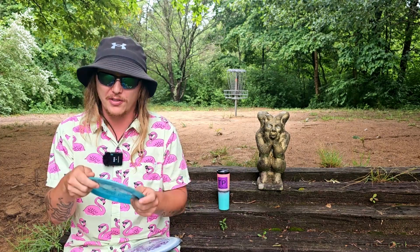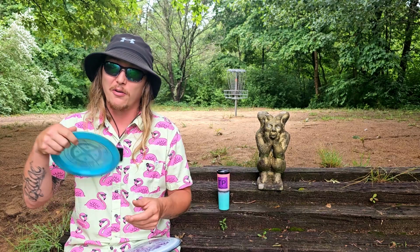Next is the Proto Firestorm. I've had one of these in my bag pretty much since I started playing. This one is by far the most aggressive and most overstable one that I've had. I do love it though. It bombs. I throw it quite a bit.